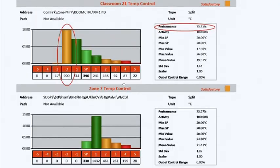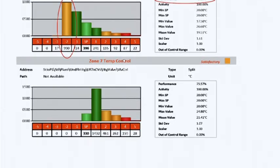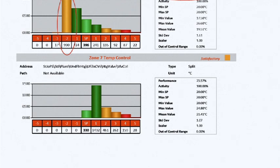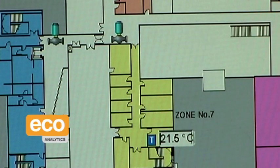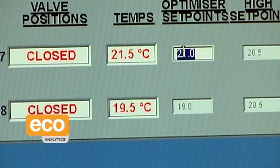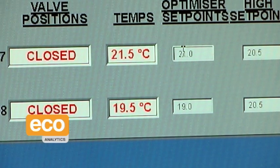While we're looking at this report, we can see that Zone 7 may have a problem which could lead to energy wastage. This graph quickly shows us that the set point in Zone 7 is overshooting a majority of the time, with an average mean temperature of 21.4 degrees C. This information is really valuable and allows us to go into the BMS and make the necessary adjustment to ensure the system is operating at the optimum performance. Without this vital information, the plant conditions could be left unchecked for months, leading to excessive energy usage.